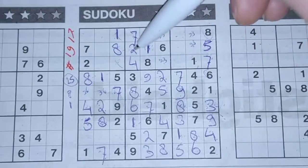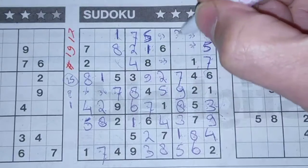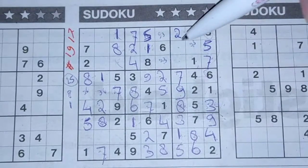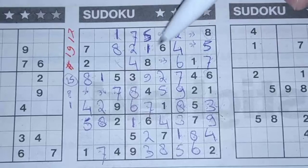2 in this row, 2 in the second row. So in the first row, the only place for a 2 should be there. 2 numbers left in this big square for the numbers 4 and 6. We have a 6 now, no 6 there. 6 should be here, and a 4 goes there.